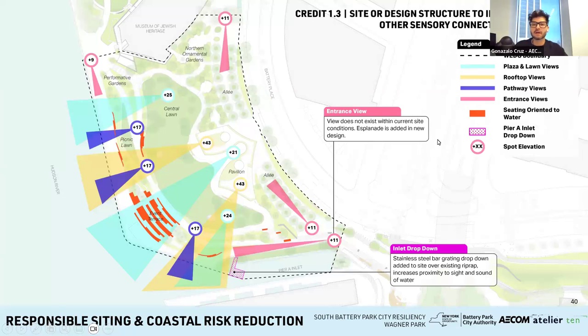On to the next credit, the siting of structures, all structures and even landscapes, to prevent impeding these incredible views that we have of Lower Manhattan and also to the Statue of Liberty. Everything went into careful account, with conversations we had with the community, our public sector leaders and our clients about where to carefully craft all of these components so that we do not take away the look and feel of what we have in Wagner Park, particularly around view sheds.